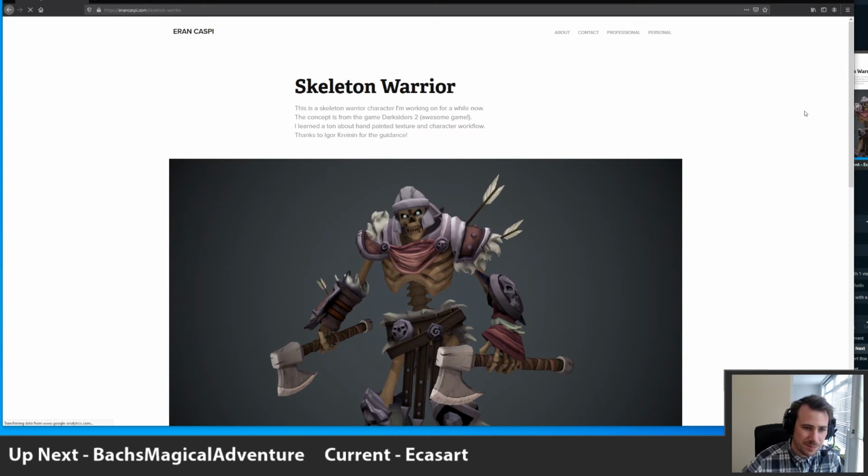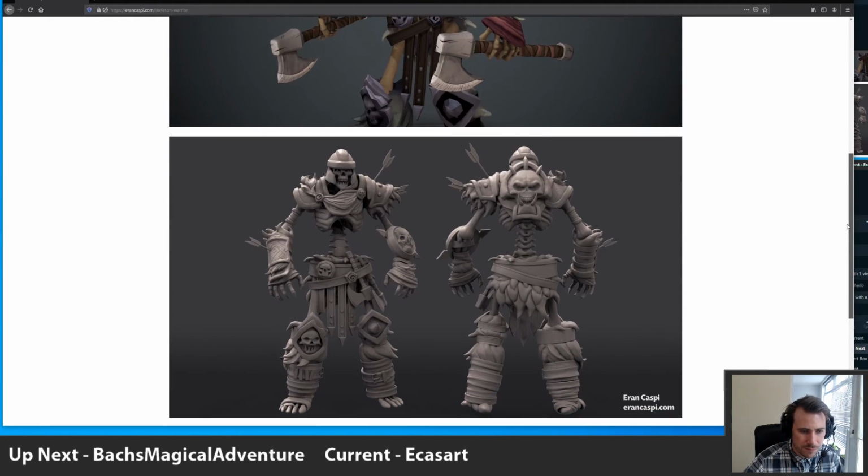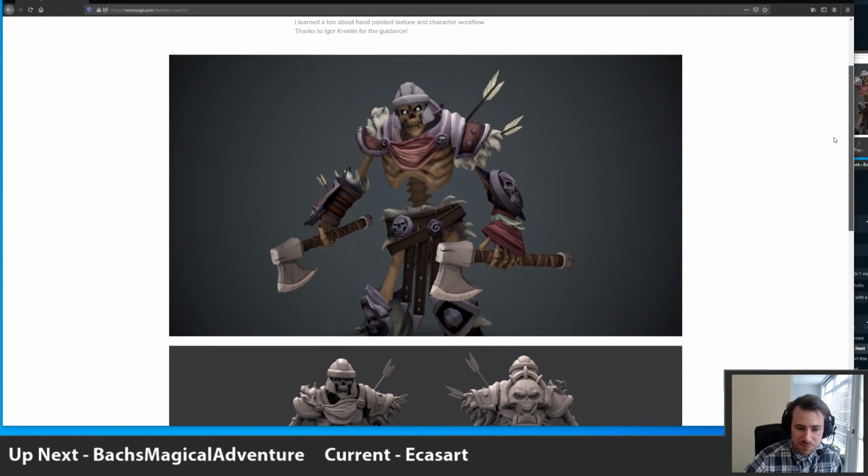Skeleton Warrior. Oh, this is more of a concept art. It's more of a game asset, I guess. Yeah, I didn't see anything to say about that. I think it looks cool. Yeah, looks pretty cool, man.